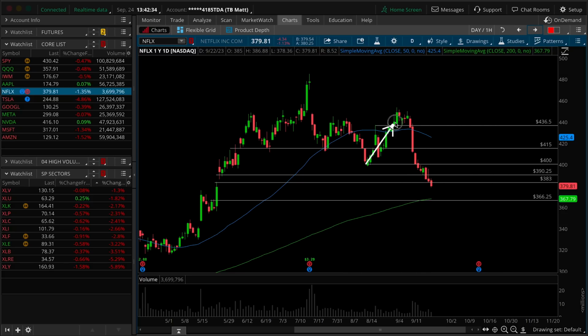On the daily chart, you can see you've got much more than a 100% retracement. If we go all the way here, it's kind of ripe for any sort of retracement here to set up a lower high on the daily around 390.25.